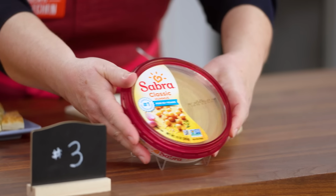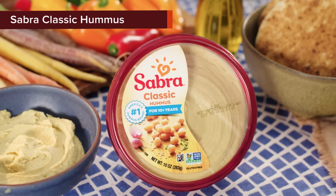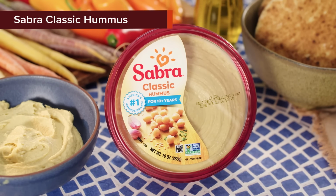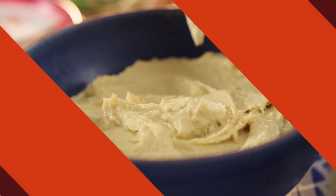Want to find out what it is? Yeah, I'm into it. All right. Sabra Classic. Oh, okay. This is a really common brand. I've definitely had this before. Yeah, real middle of the road, standard kind of hummus in my mind, not particularly one thing or another, but really nice flavor. I would say it's a good basic all-purpose hummus.